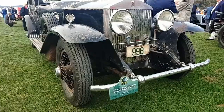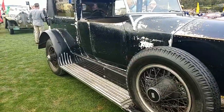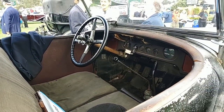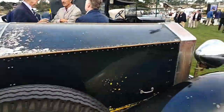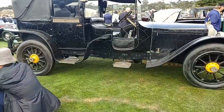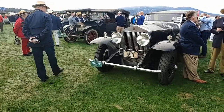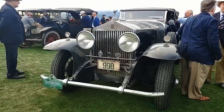Another Rolls Royce, 1933 Phantom One. Definitely not a car you see often, especially in unrestored condition. Okay, let's move along here. Look back down the field there. Isn't that the 33 Rolls? Just incredible. Incredibly stately.